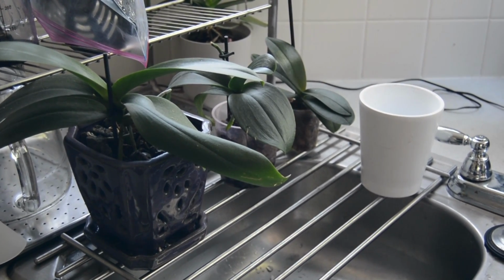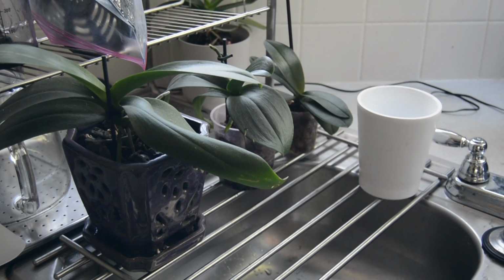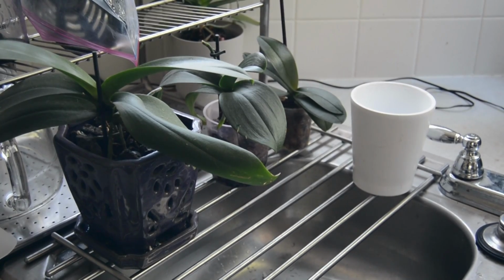Okay, I got this new dish rack thing recently for just drying my dishes, and it's turning out to work really well to just drain plants after I give them a really good soak.